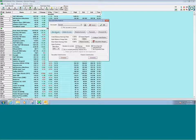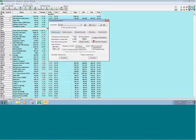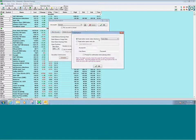So in the case of setting up a new account, you would hit the new account button, type in a new account name, and say OK. That's all you'd have to do. Make sure that there's a credit balance, debit balance, short stock earnings rate, and that section is ready. The other thing is you can have all of your open positions include very important things, slippage and commissions. I'll explain those perhaps more later. The other area that's important in the screen is the Configure Trade button.